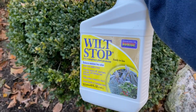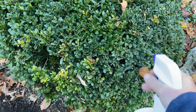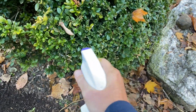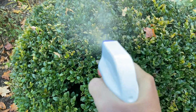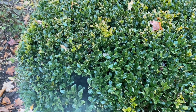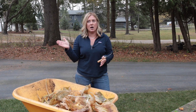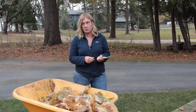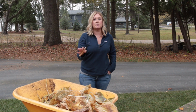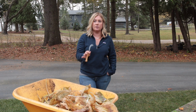I will also use some wilt stop on my boxwoods. You have to follow the directions on when you can apply it. There's a certain temperature range at which you can apply it. This should help because they're a broadleaf evergreen. This should help them from desiccating over the winter. So that can help your boxwoods sort of weather. If you get very dry winds coming through, that can be very helpful for your boxwoods. So that sort of falls under the plant protection category in terms of fall cleanup.